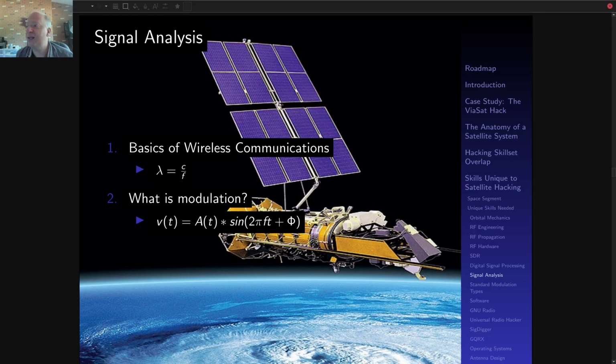The size of the antenna is determined by the wavelength of the transmitted signal. The wavelength of a radio wave, lambda, as seen in bullet point 1, is equal to the speed of light in a vacuum divided by the frequency. As this equation suggests, the lower the frequency, the larger the antenna.